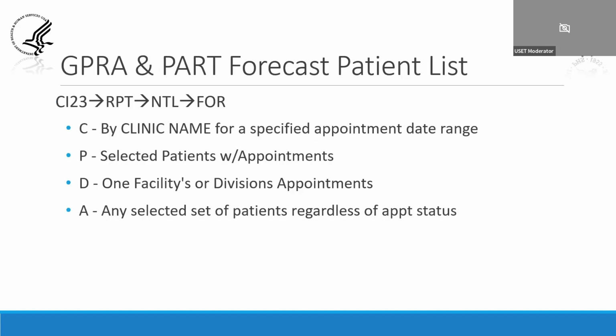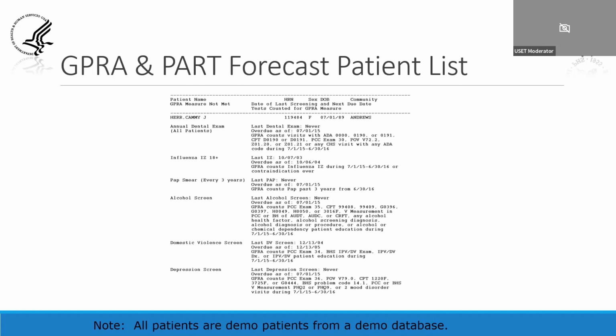Next slide. The forecast report is next. And this is one of my favorite ones. You can pull it by clinic, by appointments, by the whole facility, or kind of ad hoc as patients come in. Next slide. And basically what it is, it's a list. So it says this patient came in and they need all these services still. So it's the perfect opportunity, depending on what it is, like in this case, they still need some of the screenings, right? So perfect opportunity to ask them these screening questions while they're here. They may be coming in for a sprained ankle, but they may not come back. So it's a good tool.